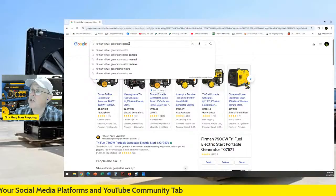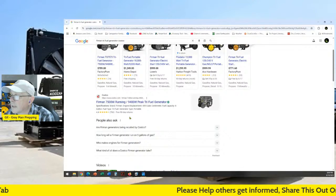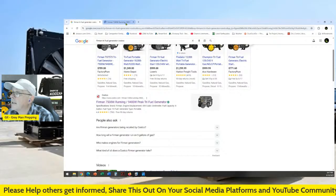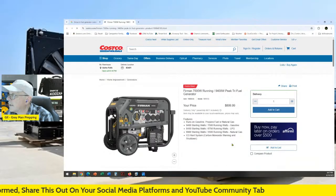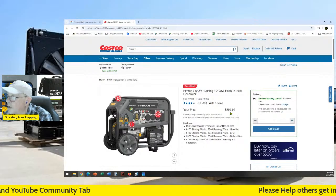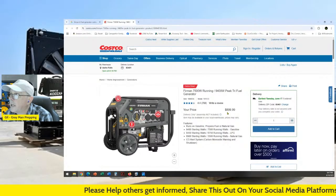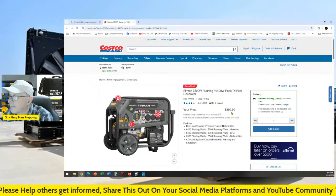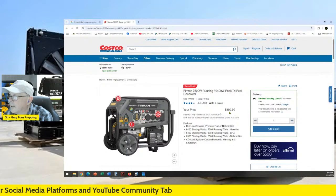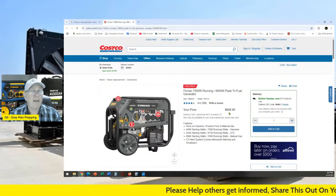This is where I've always found it cheaper at Costco. All right, so let's open this up. So this is a 7,500 run. All right, so $900 for the tri-fuel at Costco. When I bought it, it was $725. So it's gone up $174 from when I bought it 5 years ago.